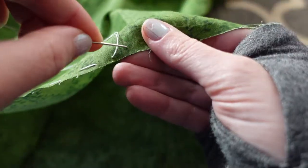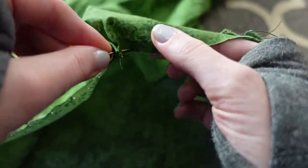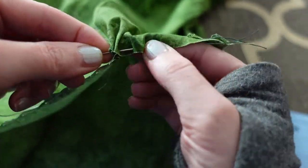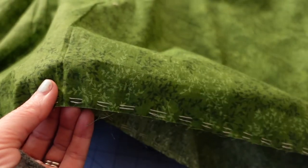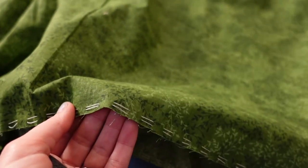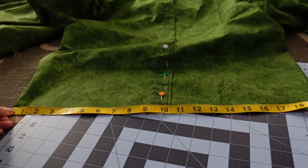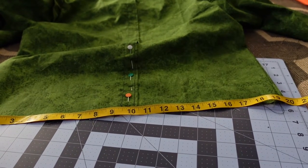Finally time to attach the skirt to the top. So I'm going along the top of the skirt with a running stitch, and I'm going to put two lines of running stitch very close to each other, as you can see here, and I'm going to use that to make the bottom of the dress the same size as the top of the dress, and then I can sew them together.